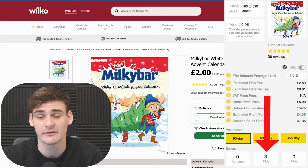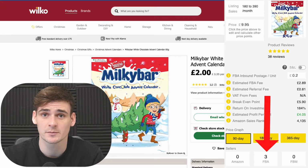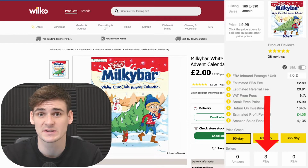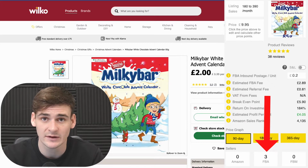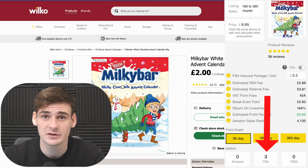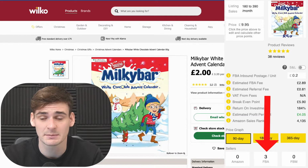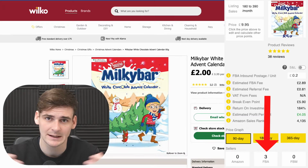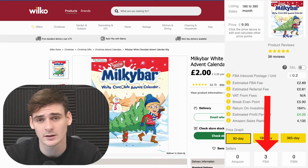So only 3 other FBA sellers. Again, not too much competition, which is what we want. There's always going to be the chance that more sellers come on this listing. There isn't anything you can do about that. You can obviously check the historical amount of sellers on average, but Amazon FBA is a competitive marketplace. As long as you've got good profit and you're not competing against sellers with, you know, thousands of stocks, or not doing wholesale, you shouldn't have any problems. So only 3 sellers on this one.